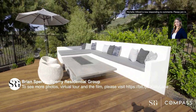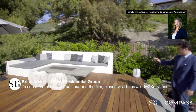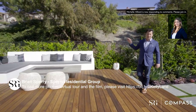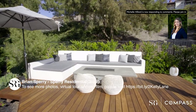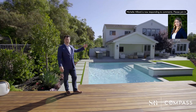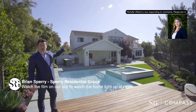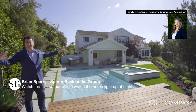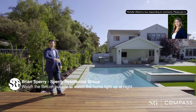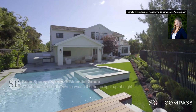And then this is like the coolest space. Ipe deck. Fire feature there. Plenty of seating for the entire family and friends. And we've got views. We've got great light out here. We're gonna have sun all the way through the evening basically because our sunsets are gonna be right over there. So come out in the afternoons, hang out here, swim, watch the sun go down, barbecue, watch a movie in the evening just there.